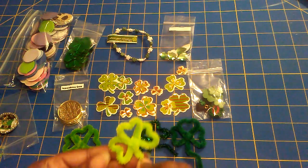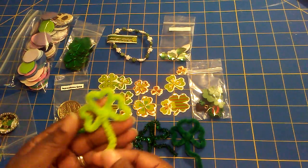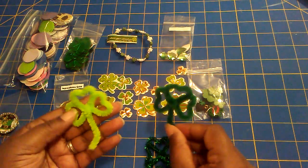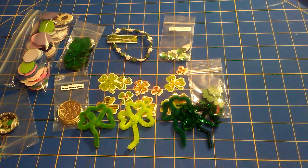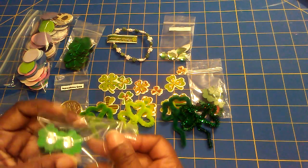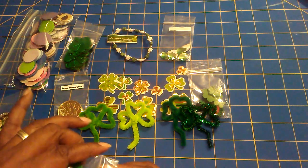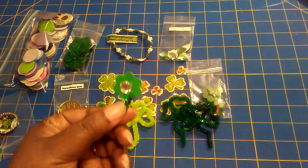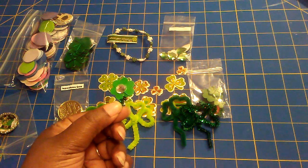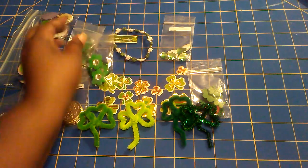And then look at these. How adorable. She made these. I'm definitely going to share some of these in my pocket letters. I love it. Thank you so much, Bestie. And then this little pouch here. Let's see. What's this? Some little DIY shamrock pieces as well. Look at that. How cute. I love it. So I have this little baggie.